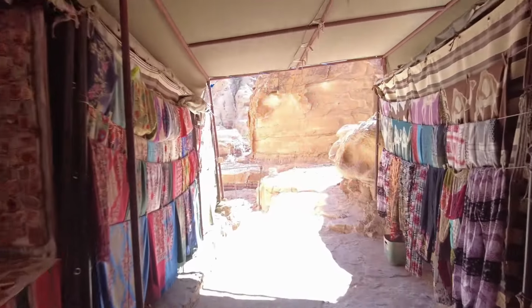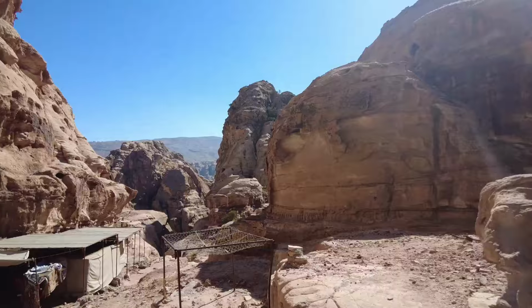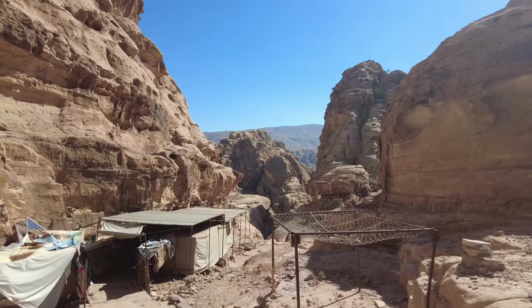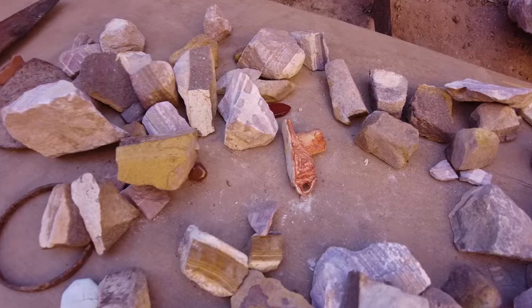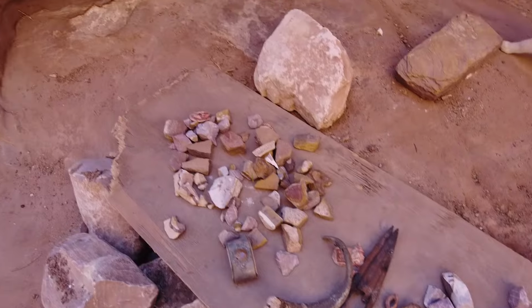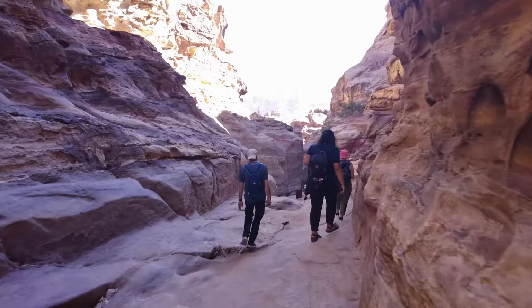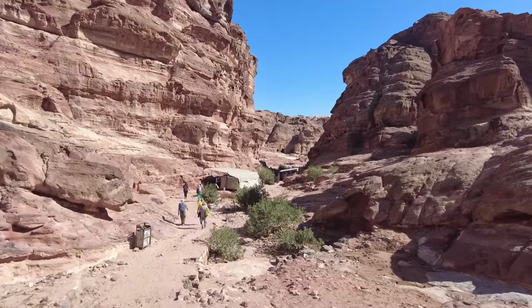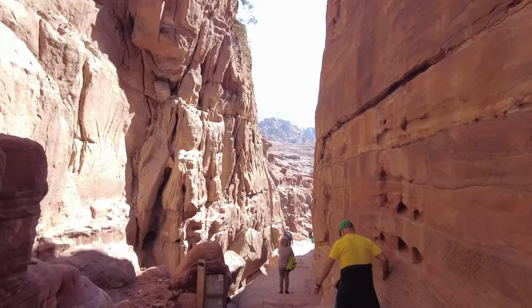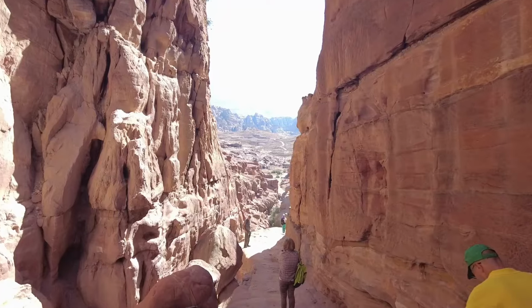You wanna buy some tea? I know, thank you. With camels. And yeah, now it's just going down all the way. We came from there, from the monastery. It's all the way up, and here it's quite level already.